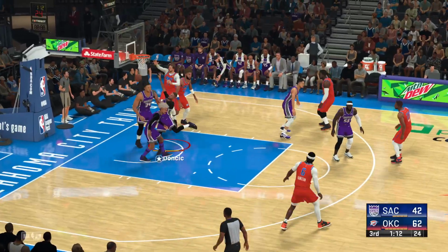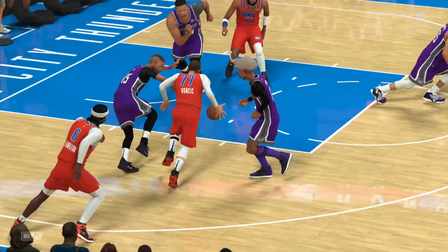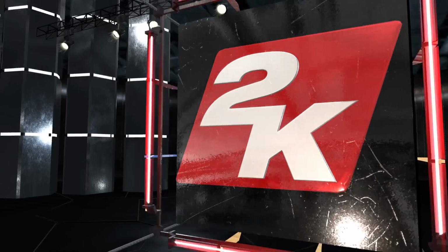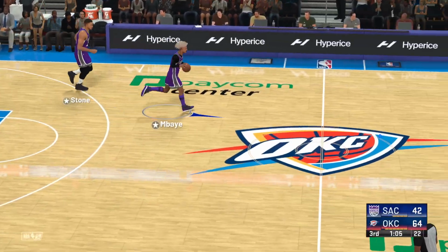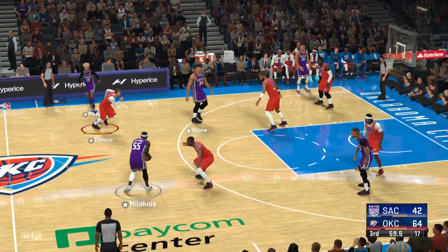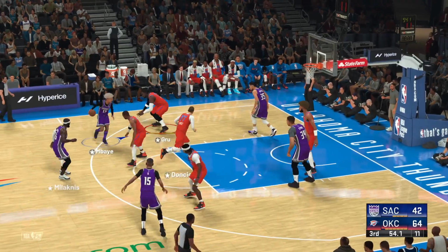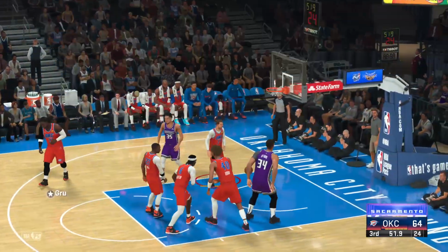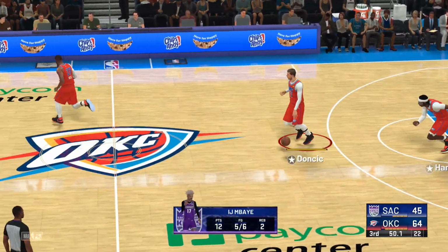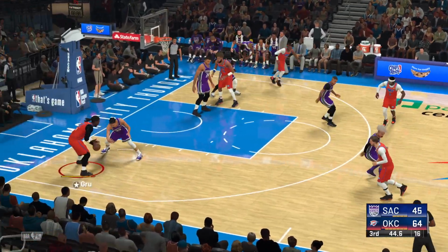Here's Doncic. Stay out of the way! Wow! At about 230 pounds, Doncic is a load down low. The Kings have gone 4 of 6 from the floor in this third quarter. Pass to the kid. Takes a 3, and he drains it. A solid 5 for 6 now. He's shooting well, doing his best to keep this offense in gear, but he hasn't had a lot of support.